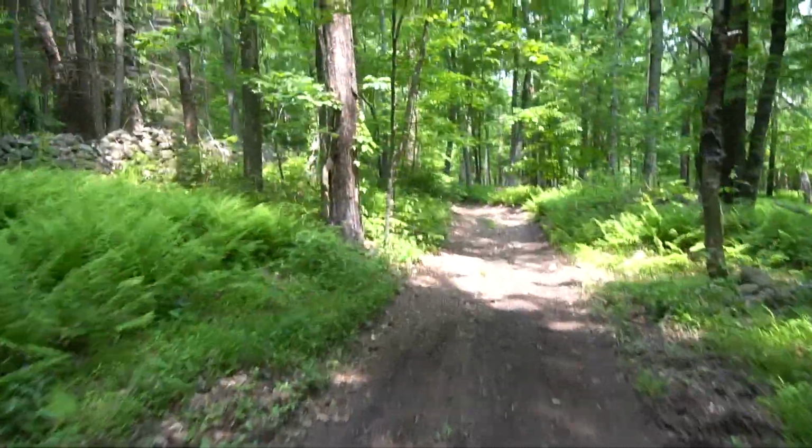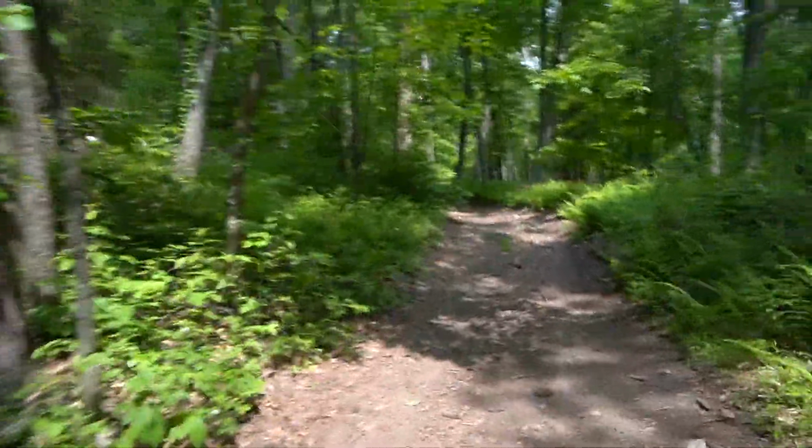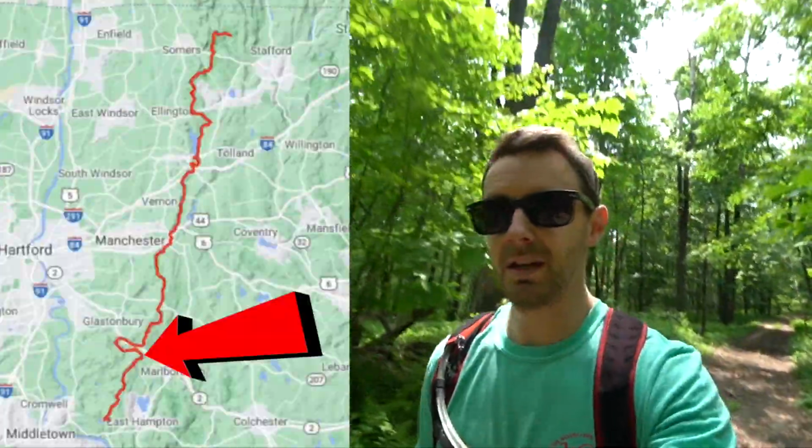We've been heading slowly downhill for quite a while now, and the forest is changing and turning into all these ferns, which tells me that we are leaving the Reservoir Road section and are getting close to the Dickinson Road parking and the crossing for Route 2.